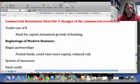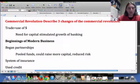With the increase of trade, there's a need to go back to using money again. Before that, you really didn't need it. You could barter. So you need this capital, this money, this wealth, and that's going to stimulate the growth of banking. And banking is going to lead to the beginnings of modern business.